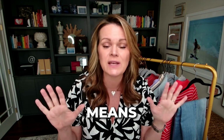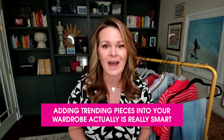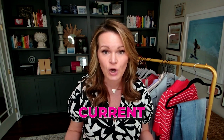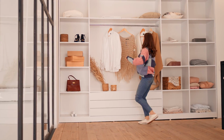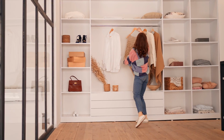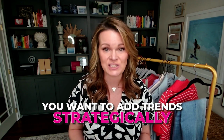Now, I don't want you to think that what I've just told you means you should ignore trends altogether. Don't do that. Adding trending pieces into your wardrobe actually is really smart because it helps keep your wardrobe current. And having a current wardrobe is a good thing. It actually makes you feel less frumpy. It's easier to put outfits together. It makes you feel more fresh and more youthful. But the trick is that you want to add trends strategically.